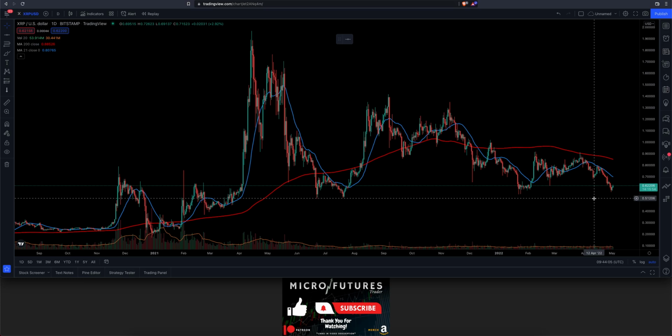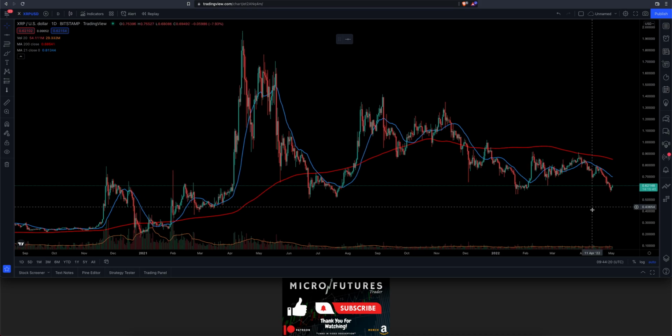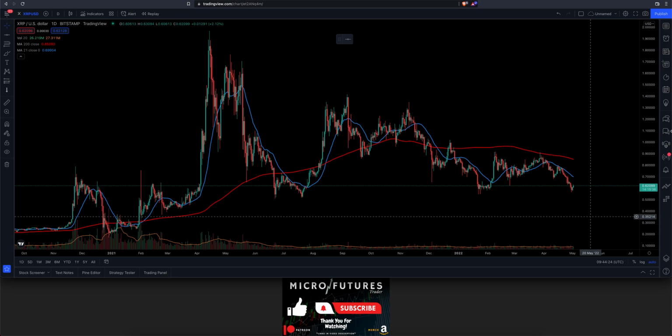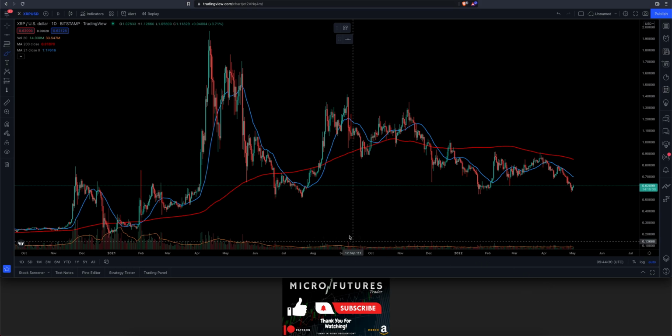So we're going to jump in here to a daily chart. Going to be a quick video. A couple things I want to mention as we start to see it unfold on this XRP USD daily chart. So XRP is down here, or at least it was, pretty much still is. We are at an important level, and it's a support area.